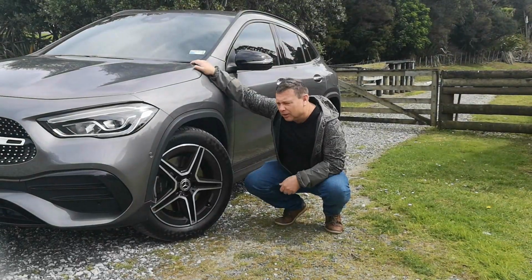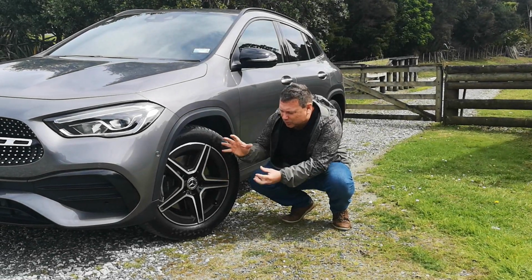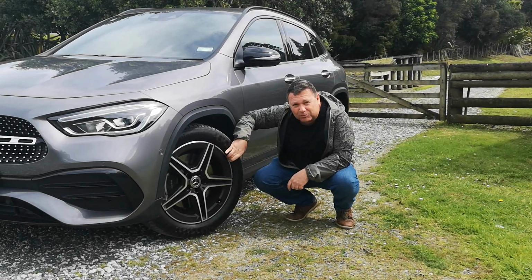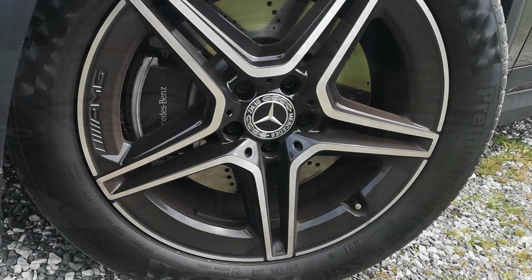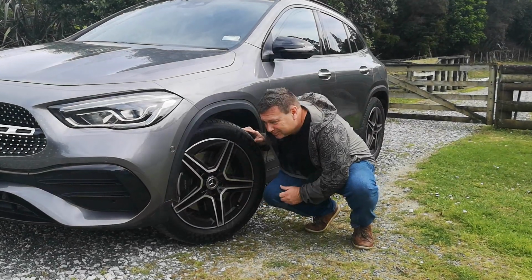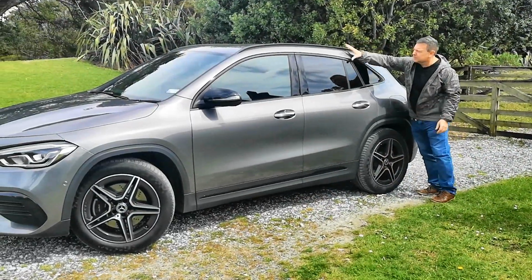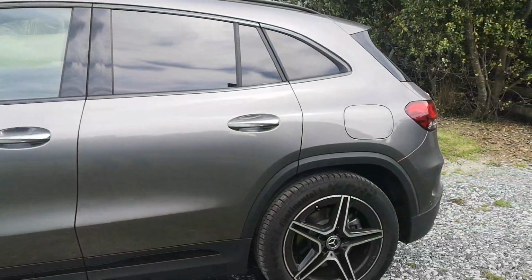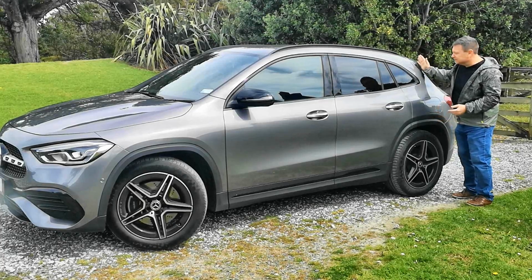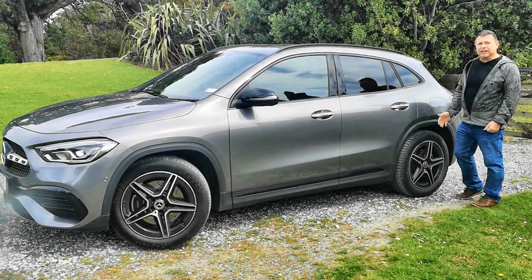This model is the AMG line, so it features these lovely 19-inch wheels with this 5-spoke look about them, which is obviously very cool. But look at the amount of rubber on here. And even the brake calipers come with Mercedes-Benz on them, just in case you happen to be down here looking. The rest of the profile is cool too, particularly this bit. See the sloping roofline here? It's much different to the GLB, which is a lot more boxy. But very cool and a very good looking SUV.